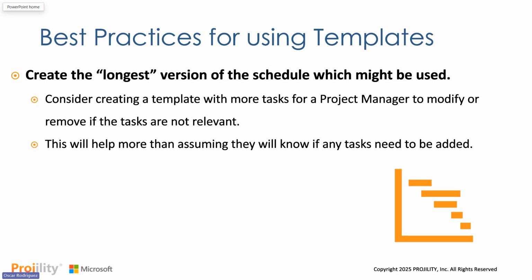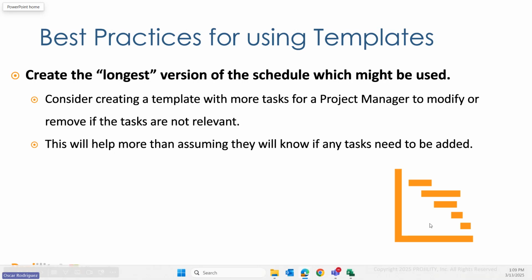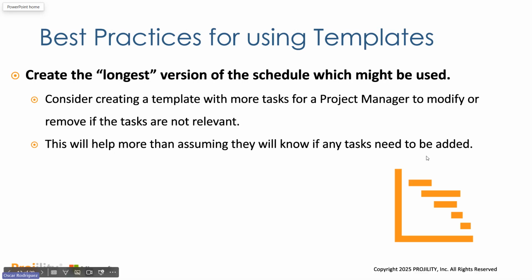So the idea here is really creating the longest version of the schedule so that it's easier to remove things that aren't needed, as opposed to adding things that might become a bit of a guessing game, or going through all the different tasks. So it's a little bit more efficient if you already have the long version of the schedule.